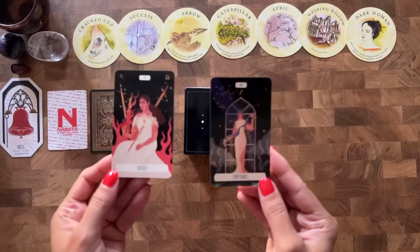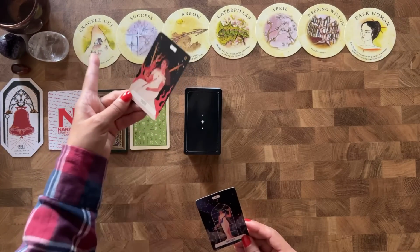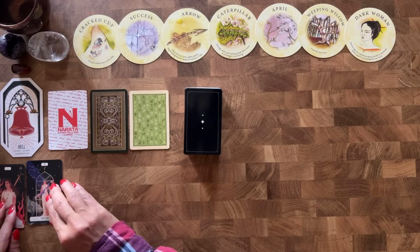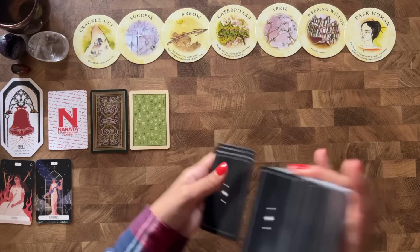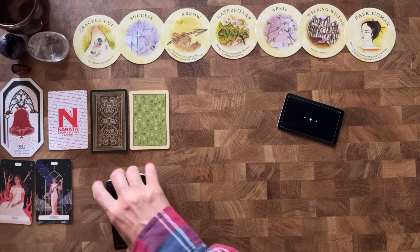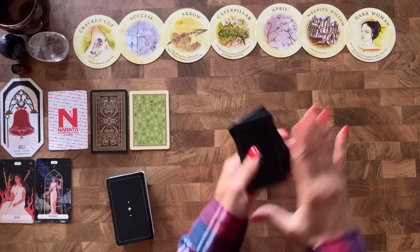Let's check out your two clarification cards. So you've got the 3 of Swords and Temperance. It's definitely talking about something that you are dissatisfied with. Finally, one last thing I want to do. I just want to check what this is, because I understand it in a specific way, but I just want to make sure I'm not projecting my own ideas. So, oh, they fell. Hold on. Right, so let's check what this is.